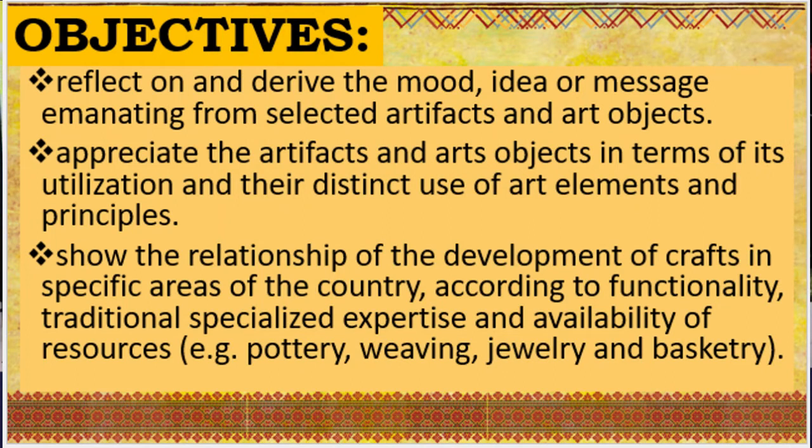Here are our learning objectives for today. Towards the end of our episode, you will be able to, first, reflect on the derived mood, idea, or message emanating from selected artifacts and art objects. Second, appreciate the artifacts and art objects in terms of their utilization and their distinct use of art's elements and principles. Third, show the relationship of the development of crafts in specific areas of the country according to functionality, traditional specialist expertise, and availability of resources. Example, pottery, weaving, jewelry, and basketry.